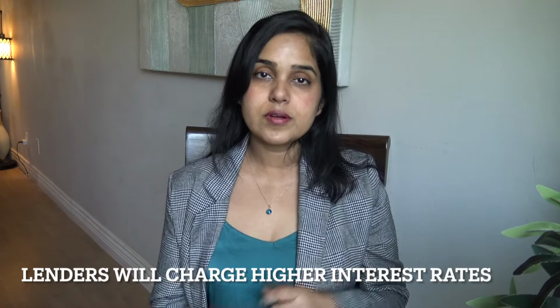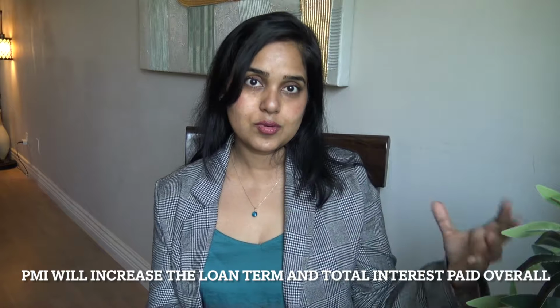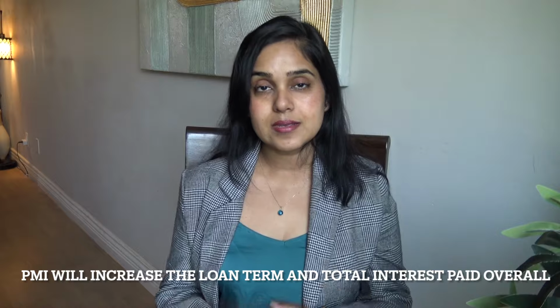The other disadvantage of buying a house too soon, when you don't have 20% saved for a down payment, is that lenders will offer less favorable interest rates to borrowers who put less than 20%, as they see them as higher risk. And it can significantly increase the total amount of interest paid throughout the course of the loan. It will also increase the loan term, because to offset the lower upfront payment, you have to extend the term of your loan. This means you will pay more interest over time.